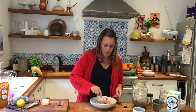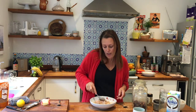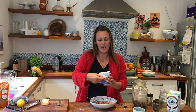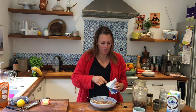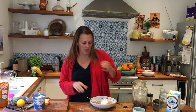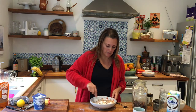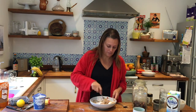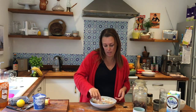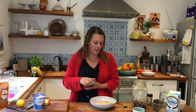Now, you could put a little bit of honey on there. You could put a little bit of nice natural yogurt on there as well. Just a nice dollop just to make it creamy. So I'm going to put a couple of heaped teaspoons in there. Give that a really nice mix. So I'll serve that up with the kids, and then to make it look prettier for them, I'll probably throw a handful of blueberries on top.